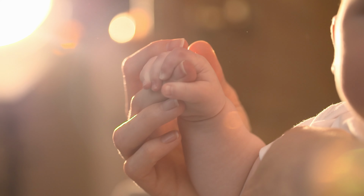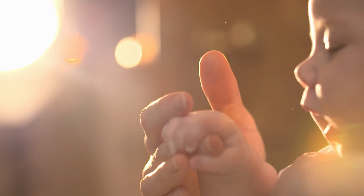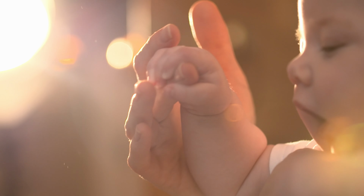The remaining stump of the umbilical cord will eventually dry up and fall off, typically within 1 to 2 weeks after birth, leaving behind the baby's belly button.